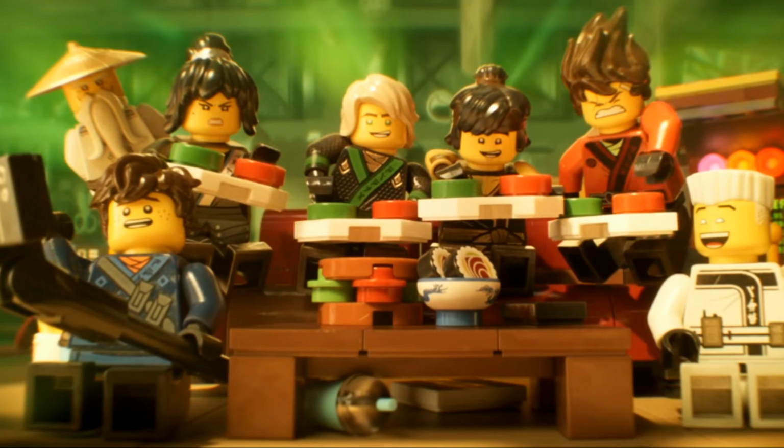Coming in at number 7 on this list is a secret whenever the ninjas are all playing video games. They're all having a great time. Even Jay is snapping a selfie using his selfie stick of the group. Zane's laughing. Everyone's having a great time, being very competitive. And you can see Sensei Wu peeks his head over where Nya and Jay are.